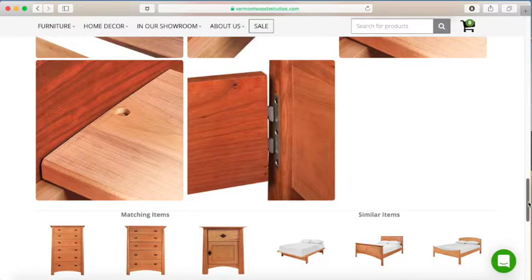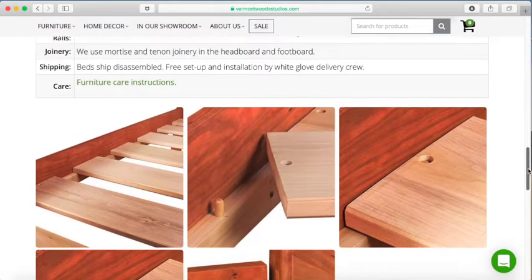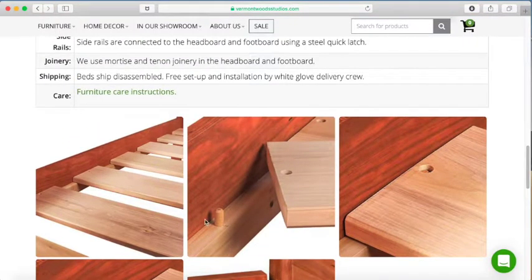I thought they maybe would show a picture of mortise and tenon, but basically what you need to know is that it goes together with glue and it fits together. This is a dowel joint, but for our purposes, when we talk about glues and adhesives, it operates very similarly. Glues and adhesives are put in, and then the pieces are fit together. So we know that they're using some kind of glues and adhesives.